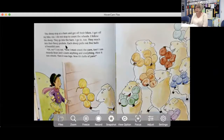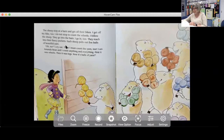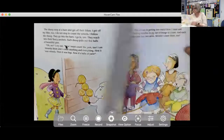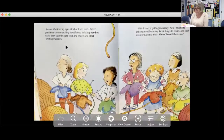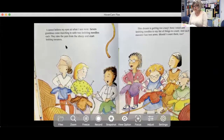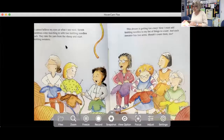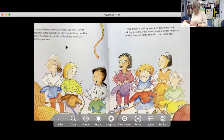Oh no, I cry out. Now I must count the yarn too. I'm Amanda Bean and I count anything and everything. First it was wheels, then it was legs, now it's balls of yarn. I cannot believe my eyes at what I see next. 7 grandmas come marching in with 2 knitting needles each. They take the yarn from the sheep and start knitting sweaters. This dream is getting too crazy. Now I must add knitting needles to my list of things to count, and each sweater has 2 arms. Should I count them too?